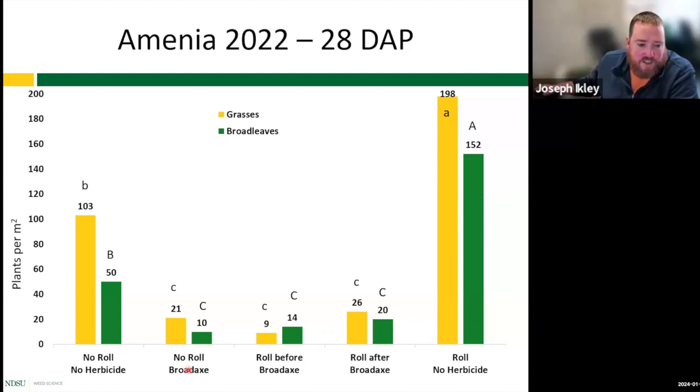The middle 3 columns is where we applied a pre-emergence herbicide. So I have Broadaxe listed here. That's the exact same product as Spartan Elite or Authority Elite. So at least on the North Dakota side, we can utilize that product through the 24C label. So 3 different ways of using Broadaxe in this trial. First one is where we did not roll and applied the herbicide. So planted, applied our herbicide, and then measured about 3 or 4 weeks later.